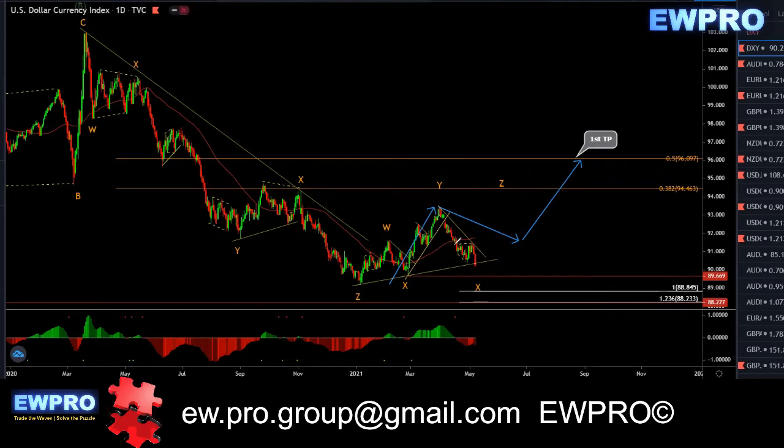But if you remember a few weeks ago, I said when we were in here somewhere, more than likely we'll come down, break this low, and then give a larger correction in here, and then more downside. And because this X2 is a lot larger than this first X, that's why I was looking at it as we'll probably break this low and we'll get the larger correction after we break this trend line.